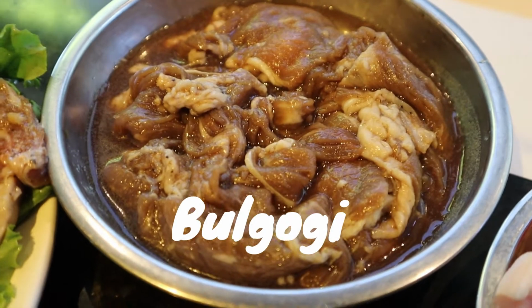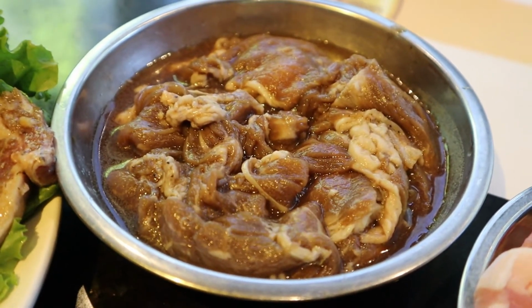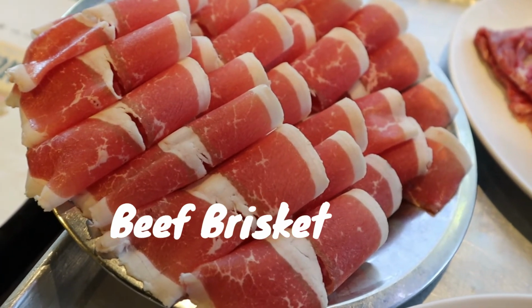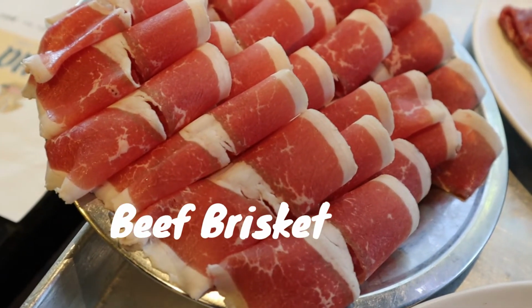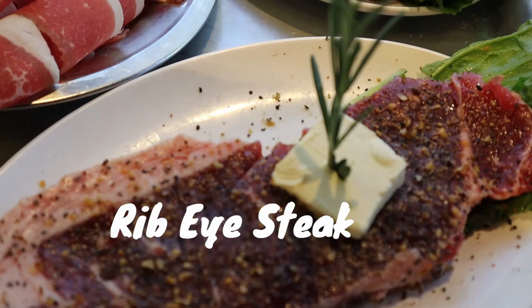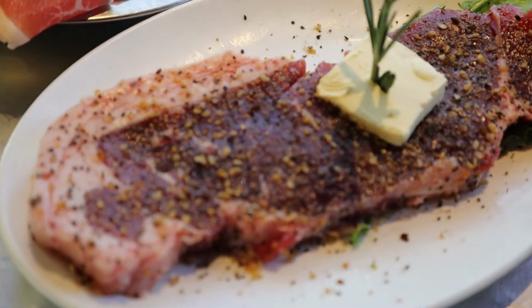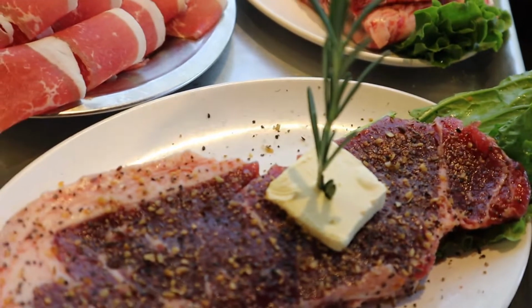And the bulgogi, this is called the Bulgogi Hut, so obviously you need to try the bulgogi here. This is the beef brisket or chadol. This is always a favorite that you always should get at a Korean barbecue restaurant. Oh, this looks fancy. This is their steak. Yikes. This is their ribeye steak. I love the way it looks. Look at the way it's presented. How nice with that piece of butter on top.